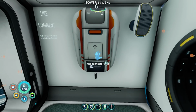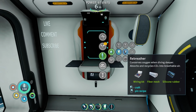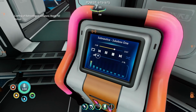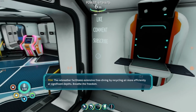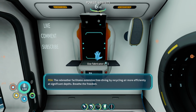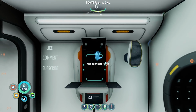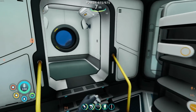I did also manage to gather all of the resources we need for the rebreather. Well, that's crafting. Let me just make sure that this is quiet enough. I don't want anyone to complain about the jukebox. The rebreather facilitates extensive free diving by recycling air more efficiently at significant depths. Breathe the freedom. Auto-equipped. Nice.